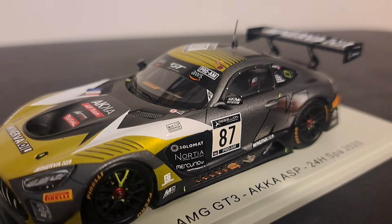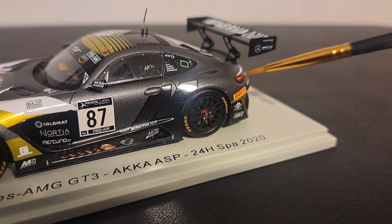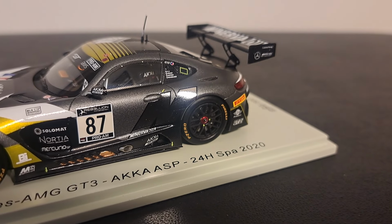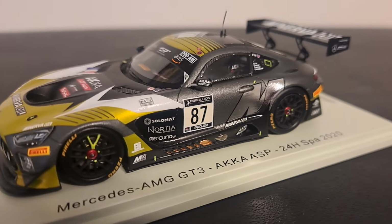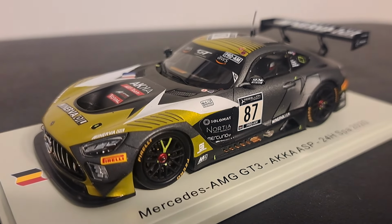Another thing before I close that I really like, if you take a look at the support struts for the rear wing, look how detailed and nicely done they are. These are the things that Spark does really well. One reason why I buy Spark models almost exclusively, except in certain cases.